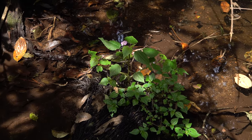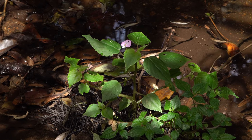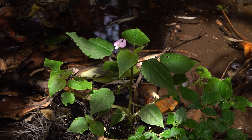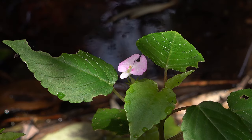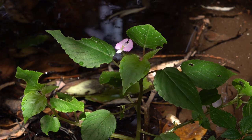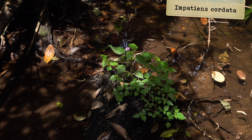On the trunk of this tree fern, we see a small species of Impatiens, but it has a very butterfly-like flower, a light pink flower, and very wide leaves. It's very juicy. It's probably an annual species growing on the old stem of the tree fern.